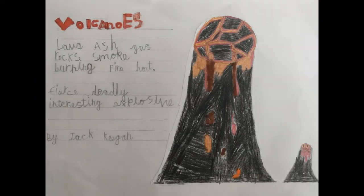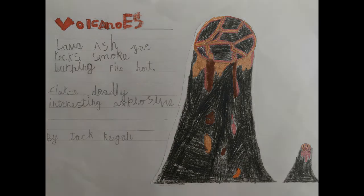Lava, ash, gas, rocks, smoke, burning, fire, hot, fierce, deadly, interesting, explosive.